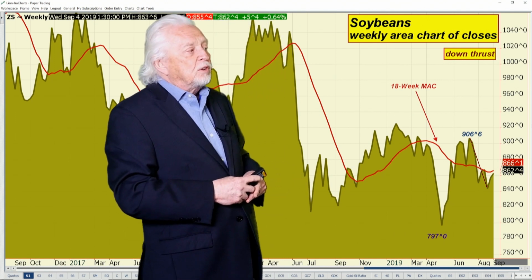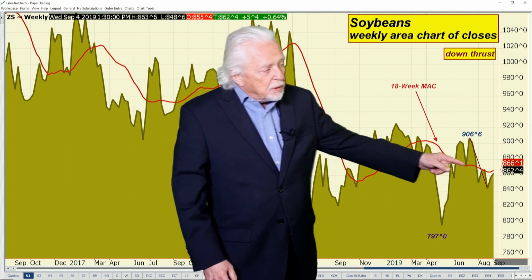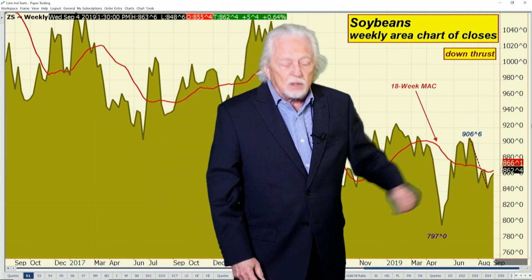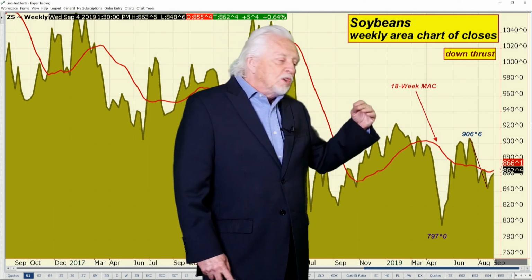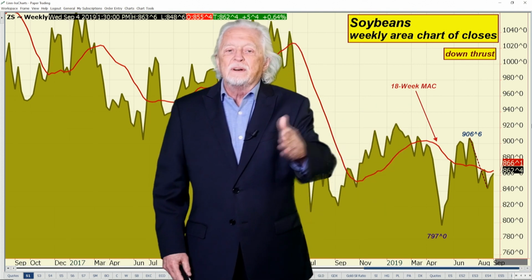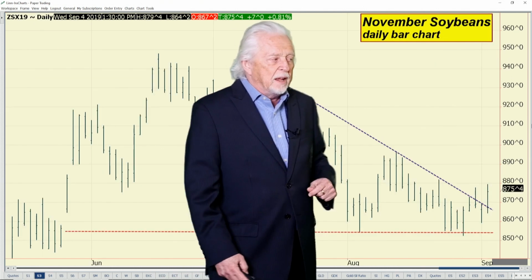So as we come back to the weekly area chart of closes in the soybeans, the resistance comes in here at the 866 level. And remember, a weekly area chart of closes is a continuation chart. So you might get in August, a September, then in November. You know, the different months just roll one to the other in it.